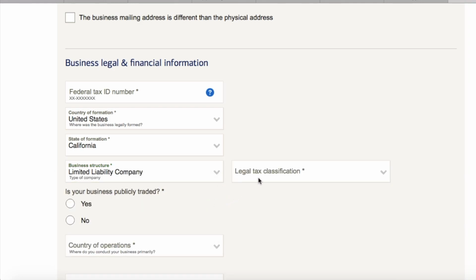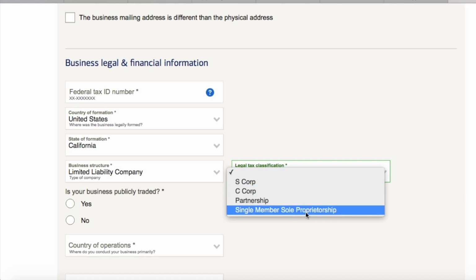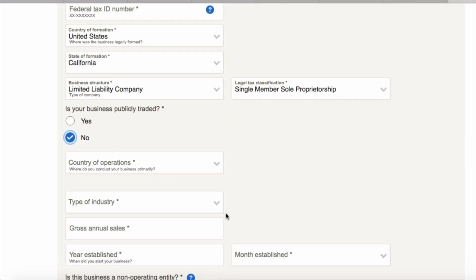Business structure, most of you guys will be choosing LLC. And once you choose that, define whether it's S Corp, C Corp, partnership, or single member, so proprietorship. Then they're going to ask, is your business publicly traded? Meaning, can people buy stocks from your business? If yes, click yes. And if no, click no.